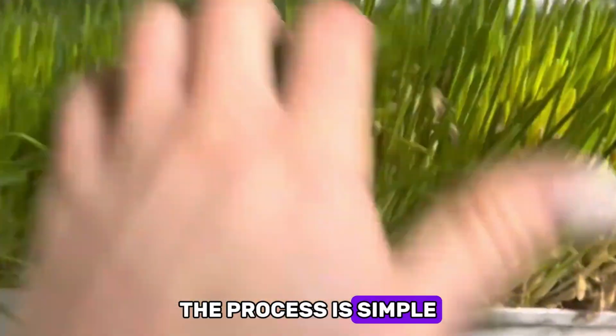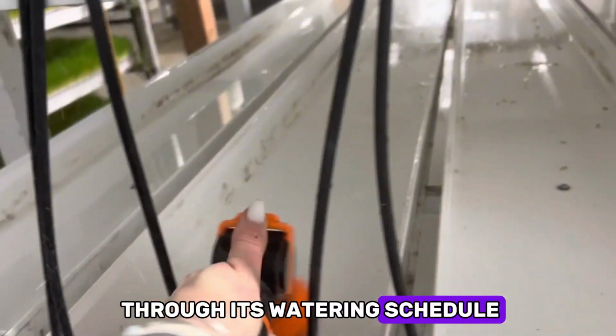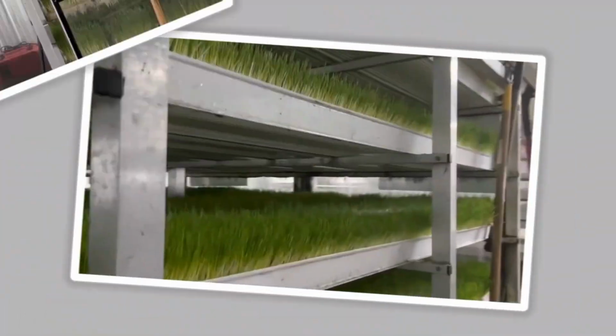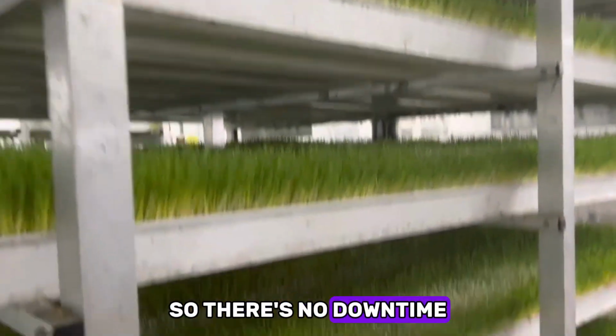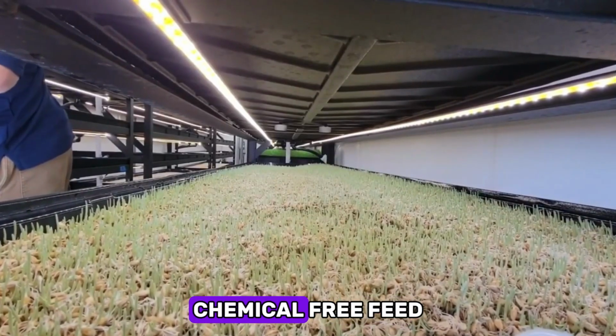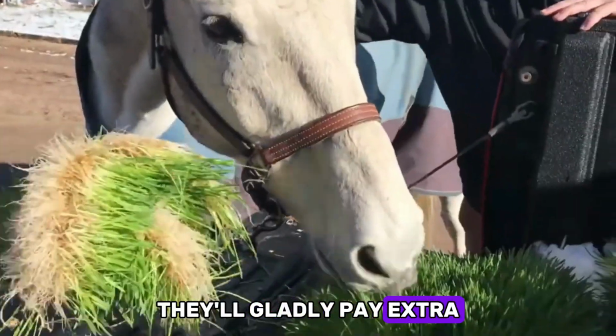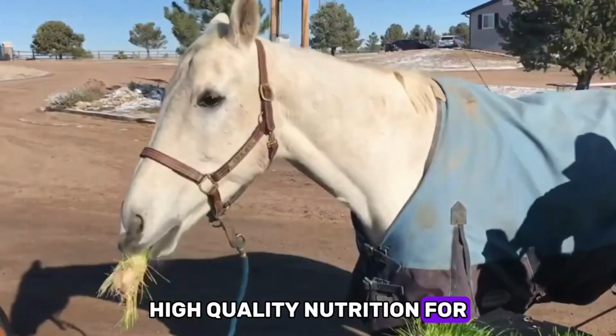The process is simple. Load the trays with soaked grain, let the machine cycle through its watering schedule, and harvest in less than a week. You can run the system year-round, so there's no downtime or seasonal gap in sales. Pro tip: brand your fodder as fresh, chemical-free feed and target organic farmers and small homesteaders. They'll gladly pay extra for consistent, high-quality nutrition for their animals.